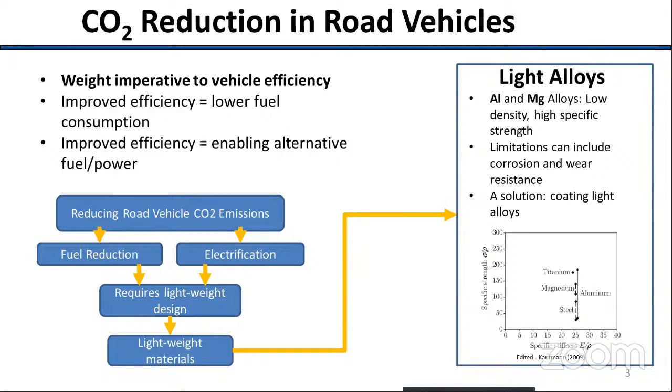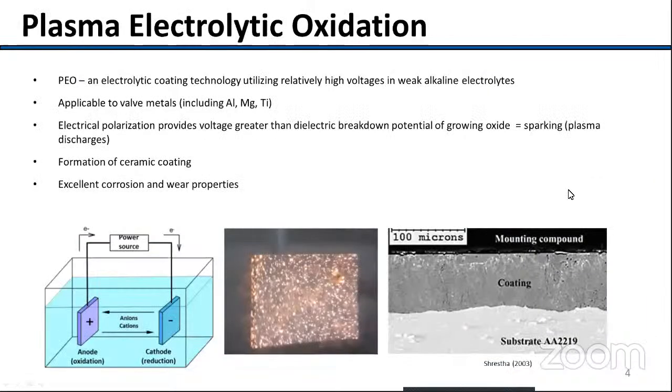So a solution to this is to implement a coating. My research is focused on a technique called plasma electrolytic oxidation. In this technique, we're taking a component and submerging it in an aqueous weak alkaline electrolyte and applying an electrical potential. This promotes the formation of an oxide coating, and where we're applying quite high voltages, this results in a sparking process, which assists the formation of the coating, and we end up with quite well adhered and protective ceramic oxide coatings, and we can do this on metals, including those of aluminium, magnesium, and titanium. So these coatings have excellent corrosion and wear properties.